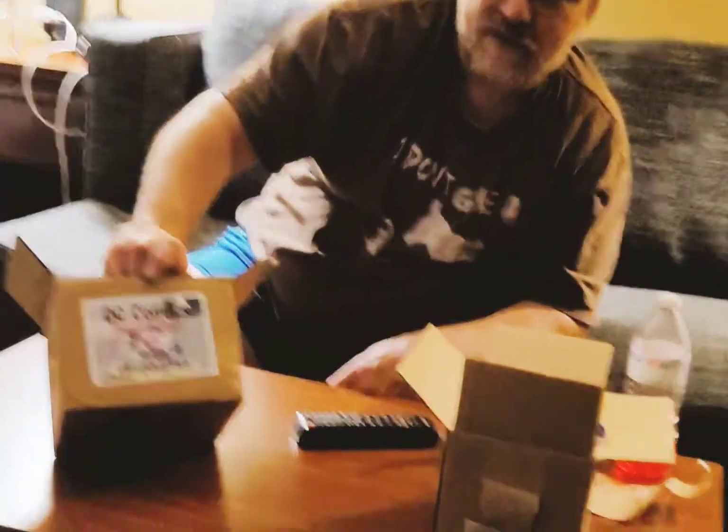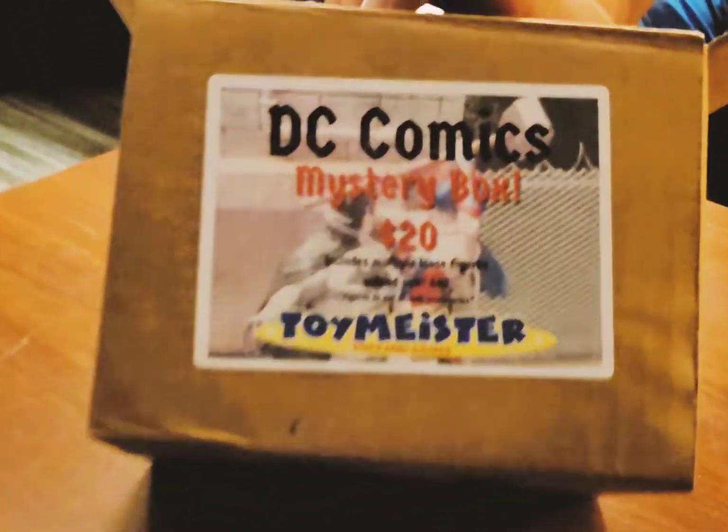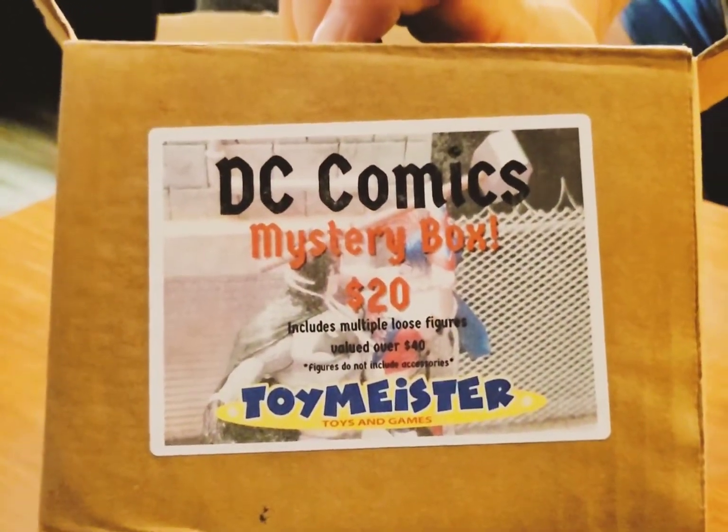Maybe we'll have to call our new friend that we met and be like, hey, you want to meet at the toy store, if he's not out on the road already. What's his name? Toymeister. It's right here in the box. It's pretty cool. They do have a website and everything. So if any of you are collectors out there of toys.